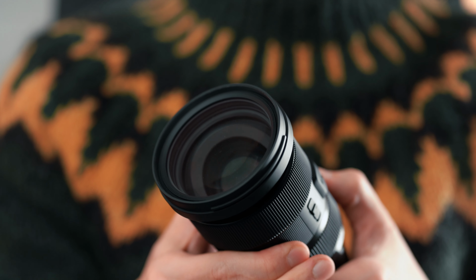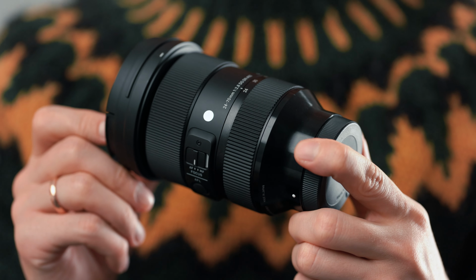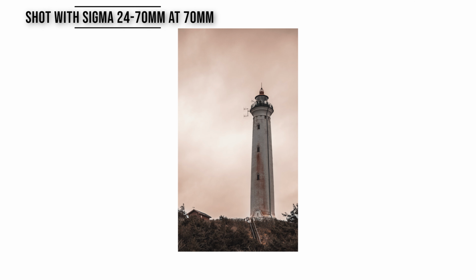There's one lens that stays 99.9% of the time on my camera, and that's the 24-70mm from Sigma 2.8. The biggest advantage of a 24-70 is, of course, that it's extremely versatile. It's a bit of everything. You got a wide angle and a narrow one at 70mm.